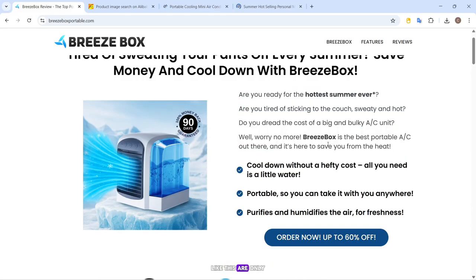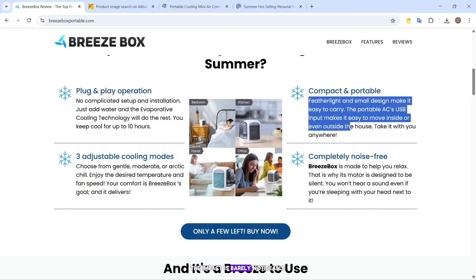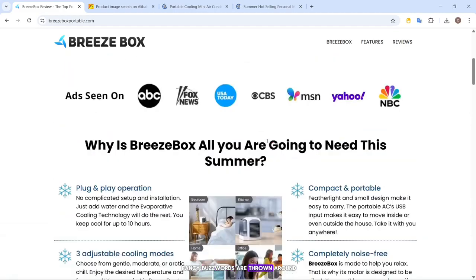Evaporative coolers like this are only marginally effective in dry, small spaces. In a humid climate or a large room, the impact is barely noticeable. This is not a substitute for a traditional AC unit, no matter how many fancy buzzwords are thrown around.